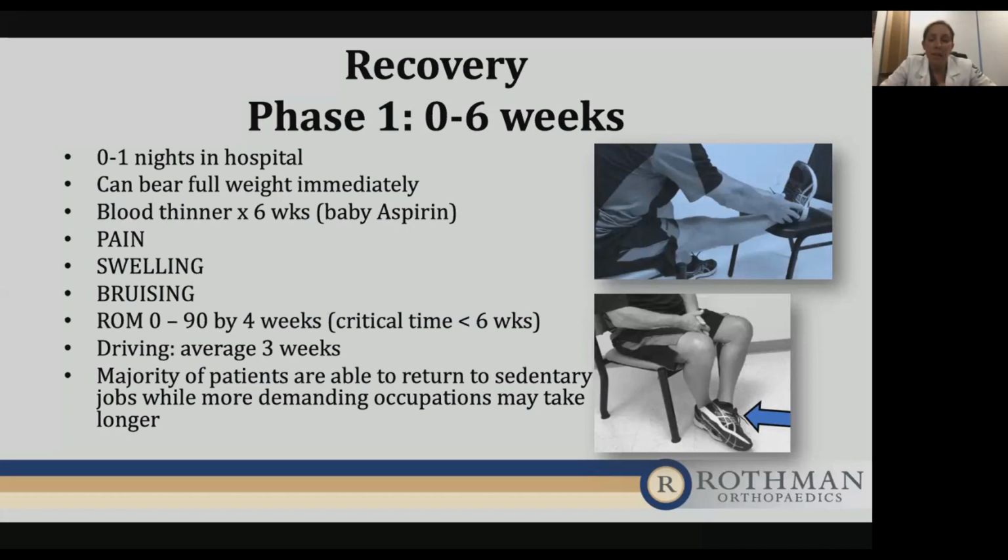The other thing is that if you do too much too soon, you're going to swell more than average. And so I often tell patients to really take care of themselves during the first 2 weeks to make sure that they're elevating the leg, icing the knee, and doing what they can to limit swelling so that when they go to therapy, it is productive. And then once you get over that initial 2-week period, things generally start to trend in a better direction.